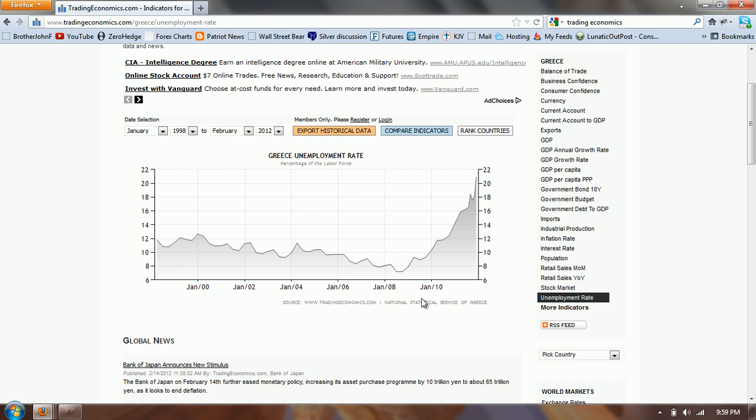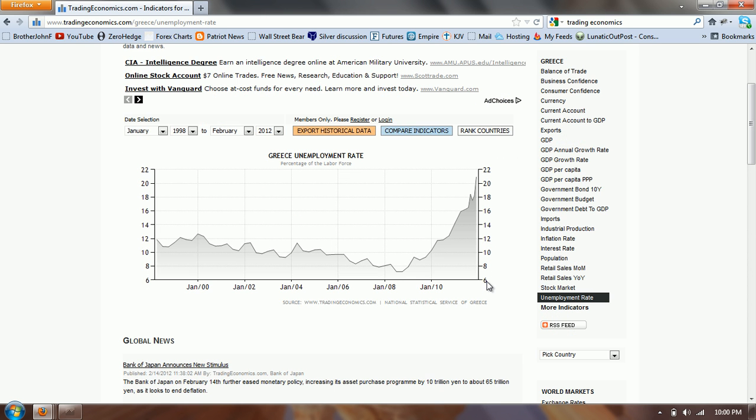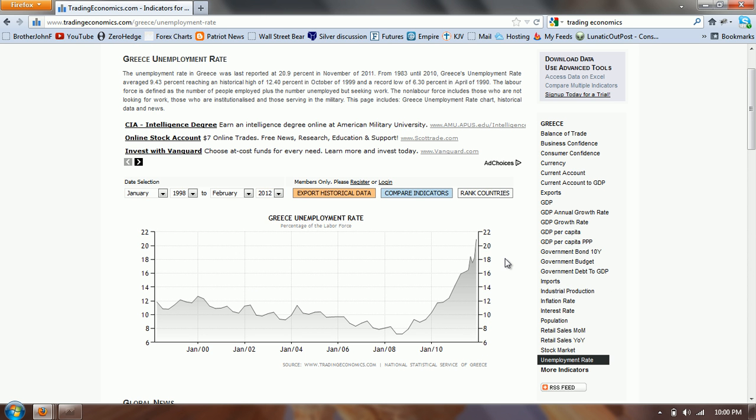And you can see that starting with the financial crisis and now going into the third and fourth year into this thing, they are now over 20% unemployment rate. Now, if you remember, the highest unemployment rate Singapore had ever seen in its history that we saw was 4.5%. That is half of the lowest rate Greece has ever seen. So Greece is collapsing in a socialistic nightmare.